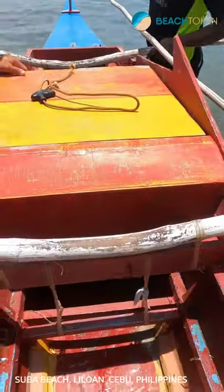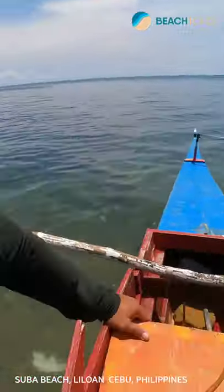And now we're going to the area that has a lot of garbage. And this net you can see here is a used fish net, and our divers are using it for collecting rubbish. So let's go!